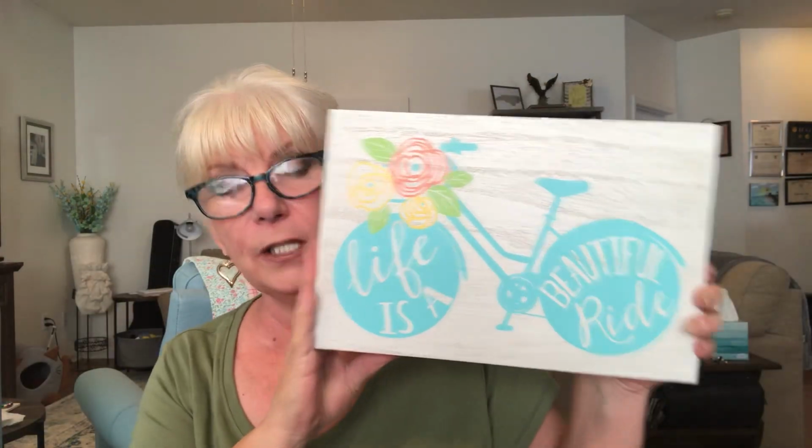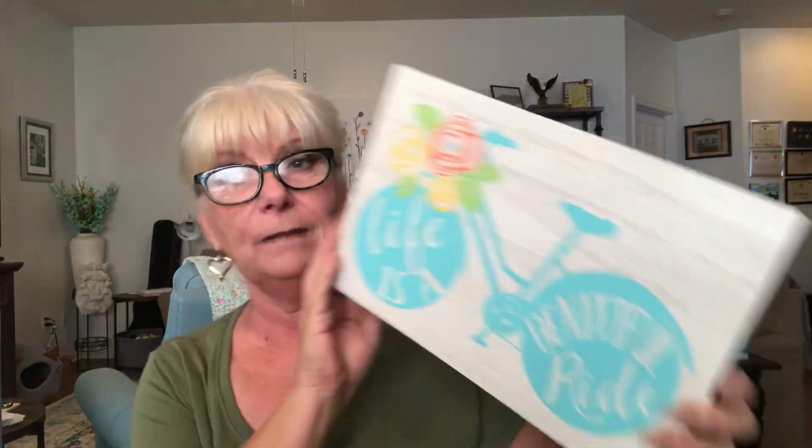Let's see, what else? Let me go with this. Don't know how much I paid for it. It was originally from Big Lots, and they wanted $7 for it. It says life is a beautiful ride, and it's showing up blue, but it's more teal. But anyway, I loved it, and I thought, okay, this is going to go perfect in my decor. So I don't know where I'm going to put it yet, but I loved it. And I'm trying to enjoy the ride, people. It's not easy. Oh my gosh, my glasses. Terrible glare.